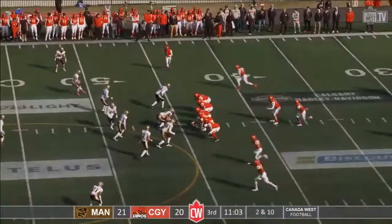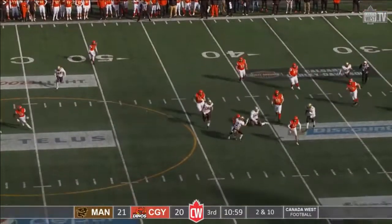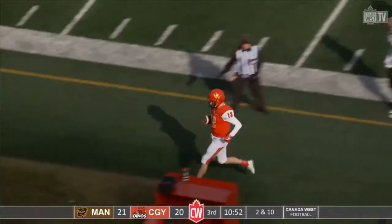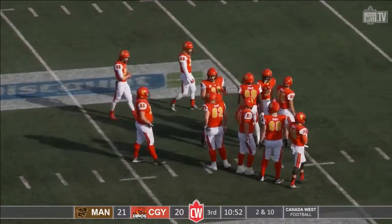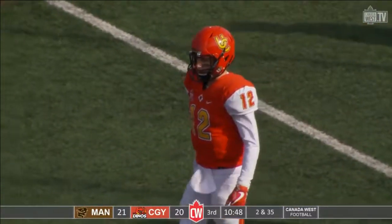Daziuk lines up wide to the left-hand side. Sinagra sidesteps the rush. He's going to have to take off on the run, and he's got room to midfield. 50, 45, 40, pushed out of bounds. Peel back blocks, Dave. They're there to protect the players. So the Dinos here, undisciplined, holding, and an unnecessary roughness. Second down and 35 as they push the ball all the way back to the 19-yard line.